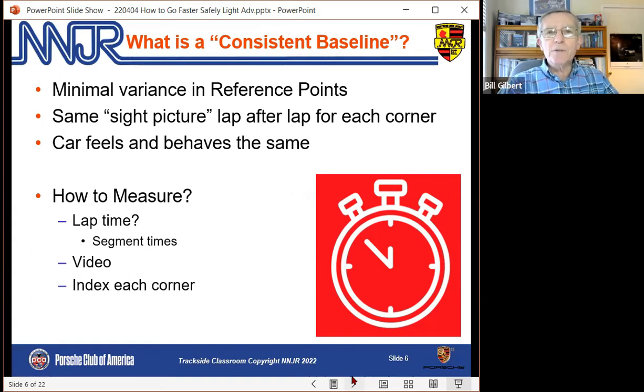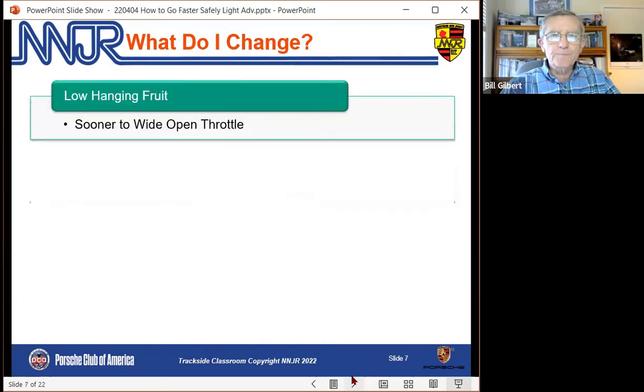In fact, Peter Krause, who makes his living coaching, says he always looks at the video first and then at the data. But of course, we don't need either of those. We can simply index each corner on the track. By that, I mean, we pick a point exiting the corner, we glance at the speedometer or the tach, and we see if we're at 6,000 RPM this time around, was it 6,000 the time before, and so on. So lots of ways to measure, are we being consistent on track?